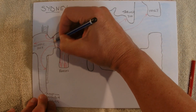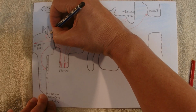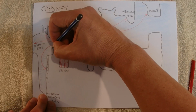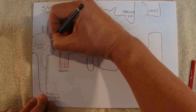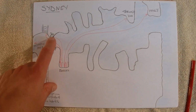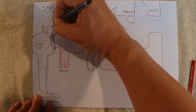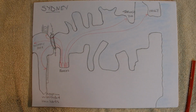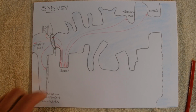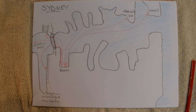Now, an important landmark to note is the Sydney Harbour Bridge. It goes across there, and there are cars and also the train goes through there, and the train comes back down here into the CBD, Central Business District, where there are lots of workers and hotels. So if you came to Sydney, then maybe that's where you're going to stay.